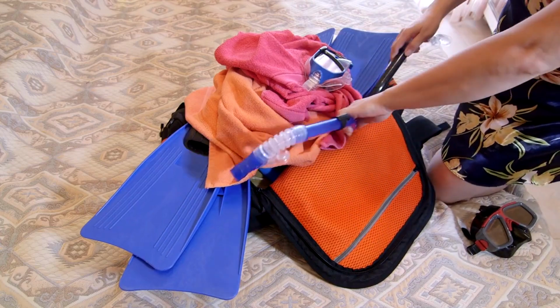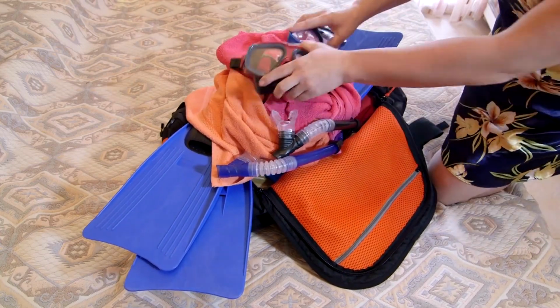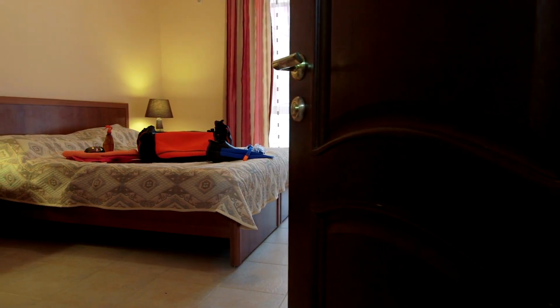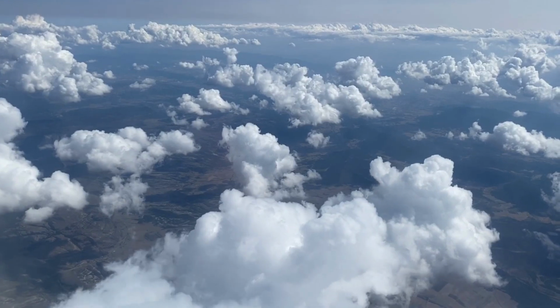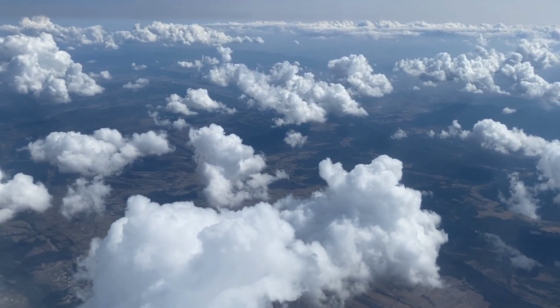Lastly, use your collapsible bag, remember that one from Chapter 7, to carry any overflow. This way, you won't have to worry about cramming your suitcase shut at the last minute. Traveling light and smart will ensure you can bring back those memories without stress.